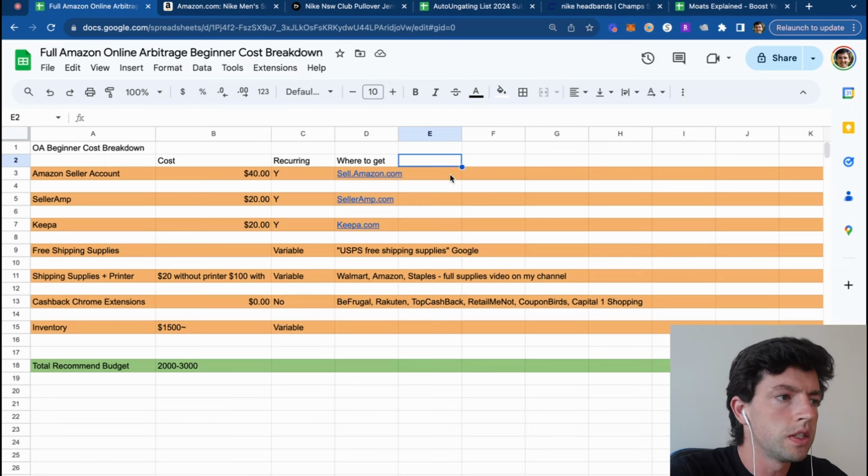The second cost is going to be SellerAmp product research software. The cool thing is you can get a free trial on our website, selleramp.com. I'm also going to show you guys exactly how to do product research and product analysis in a couple minutes here. That costs $20 per month. Right there, that is going to be a recurring monthly cost, but it's really nice and cheap. That's going to be the Chrome extension for online arbitrage, and the mobile app is included in that for retail arbitrage as well if you want to go into Nike Outlet, Adidas Outlet, Grocery Outlet, etc.